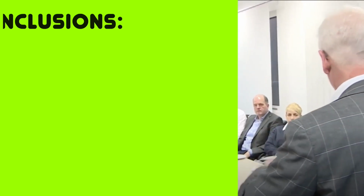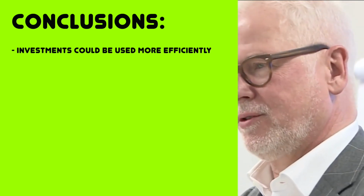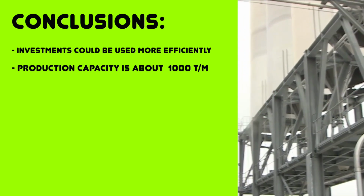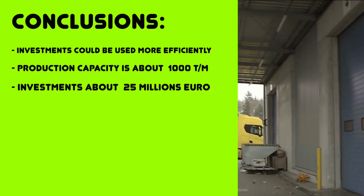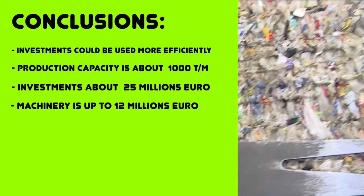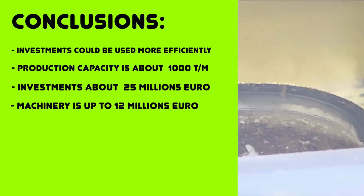The main conclusion: too much money is not always good, you have to be able to spend it effectively. Judging by the final extruder, plant production capacity can be up to 1,000 tons per month. Rumor says 25 million euros were invested in the plant. We can't confirm this amount, but we easily calculated more than 12 million euros for machinery only. Adding buildings, land and communications, it may well be more than 25 million. The guys purchased all possible and impossible machinery.